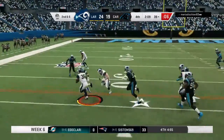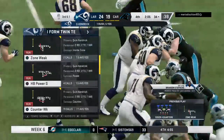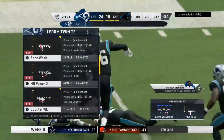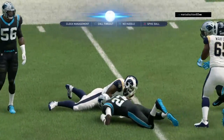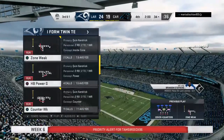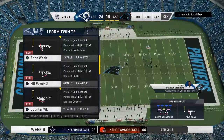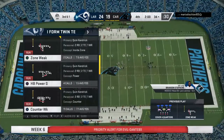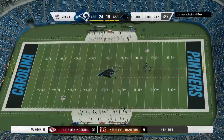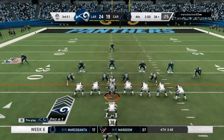On second down now, Kendrick. And he's going to get this pretty close to a first down. Stopped at the Panthers' 34. Fourth quarter, down to the final 2 minutes. And we've got a one-score game. So it's Rams football here as we get you reset.